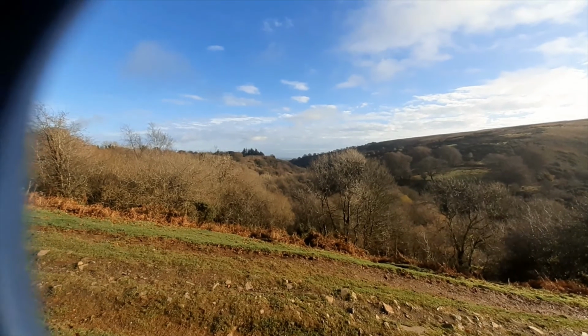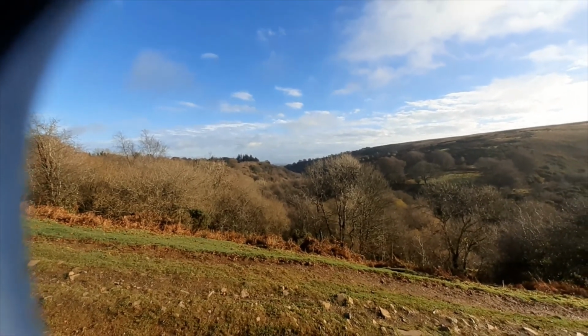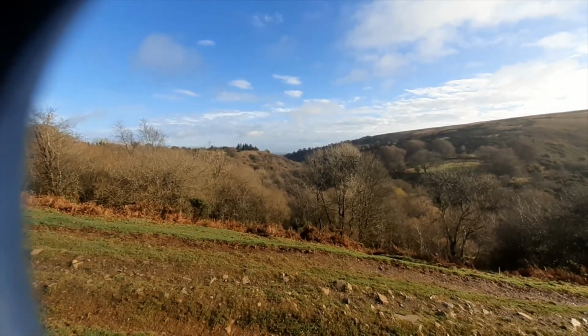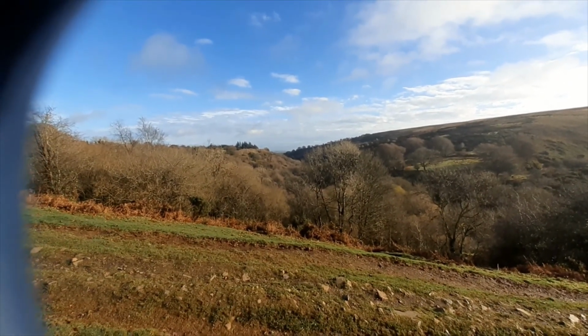And anyway, I hope you've enjoyed this slightly eccentric walk with me. I just wanted to share some of the countryside while everybody's at home on lockdown.